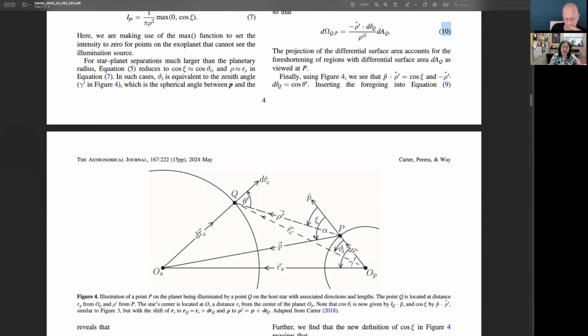Anyway, the numerator of equation 10 works out to being the projected differential surface area. So we have to account for the foreshortening of area elements of Q. Here we have to realize that we're not looking strictly at points on the star. Each one of these points is representing a surface area element. They are finite and they can be foreshortened.